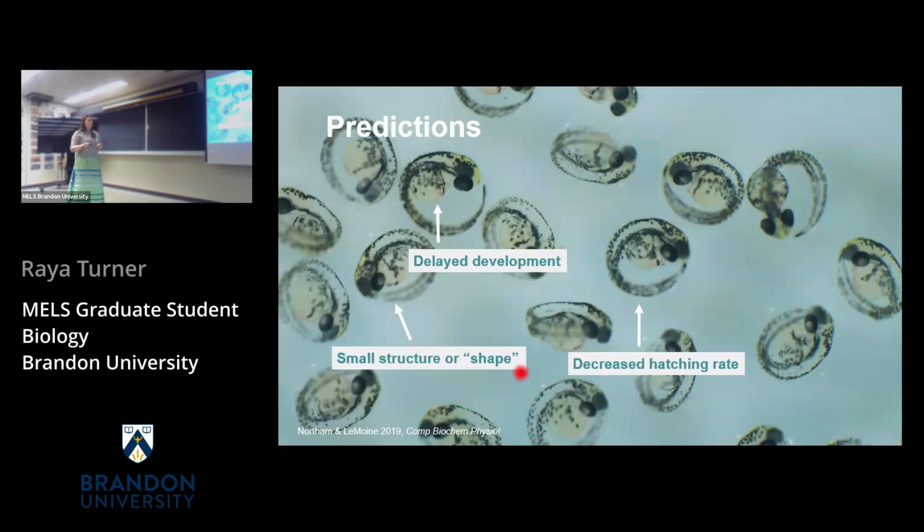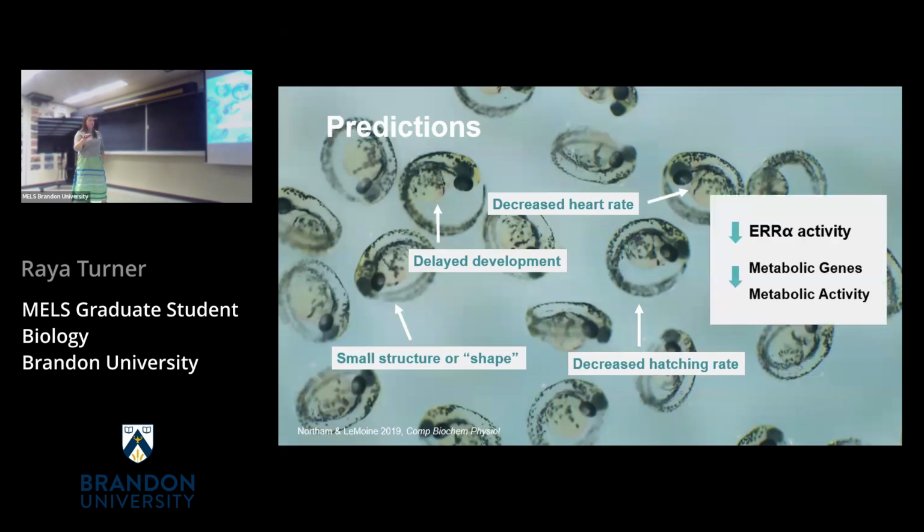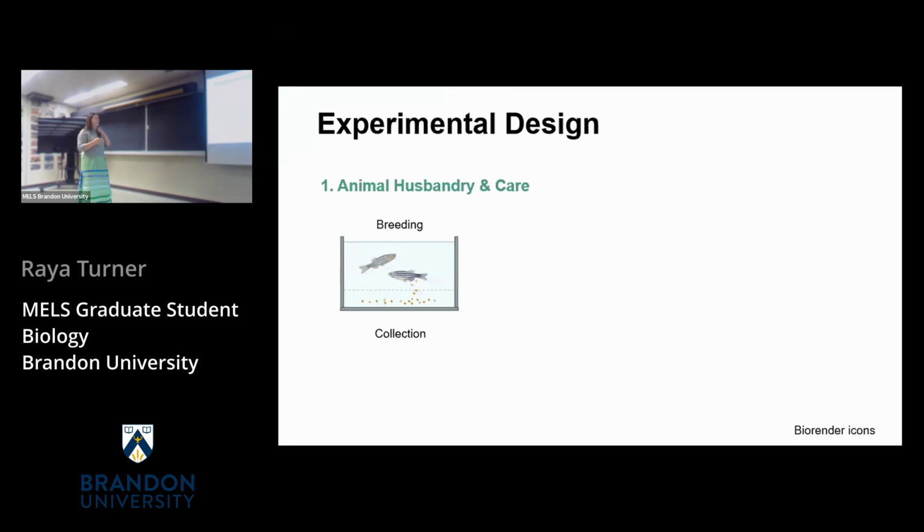Going along with the delayed development, I would expect that ERR alpha reduced zebrafish would have a decreased hatching rate, again for the same reasons. And then I would predict there'd be differences in the heart rate, as the heart has high oxidative capacity. So if it is the same as mammals, it should be highly expressed there, causing issues in the decrease. On the molecular side, I predict that with reduced ERR alpha activity, I'll see a decrease in metabolic genes and activities.